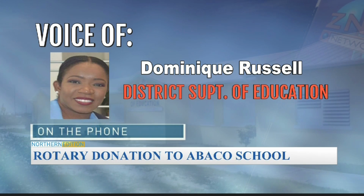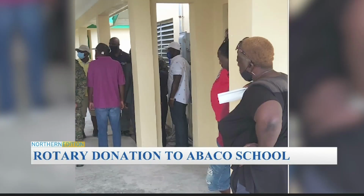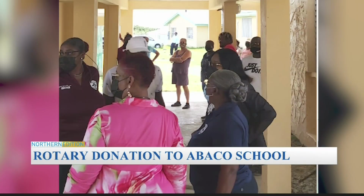Those are very costly, and that school has over 153 children, and so we would love to have a playground set for the students in lower primary as well as in the upper primary school. The district superintendent is commending the team at Moores Island All-Age School for a job well done.